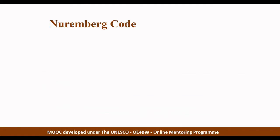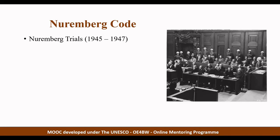The Nuremberg Code. After the surrender of Germany that ended World War II, the Nuremberg trials were held from 1945 to 1947 in response to the atrocities that Nazi Germans committed during the war. The so-called Doctor's Trial represents a major turning point in human research protection. 23 physicians were indicted, accused of crimes against humanity by conducting criminal, scientific, and medical experiments on concentration camp prisoners.